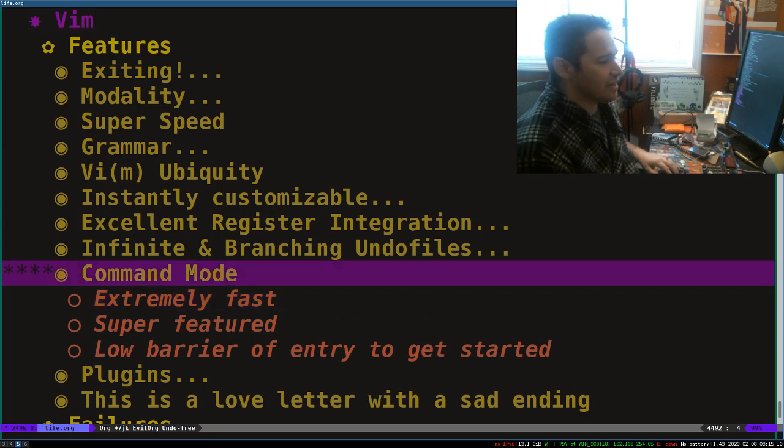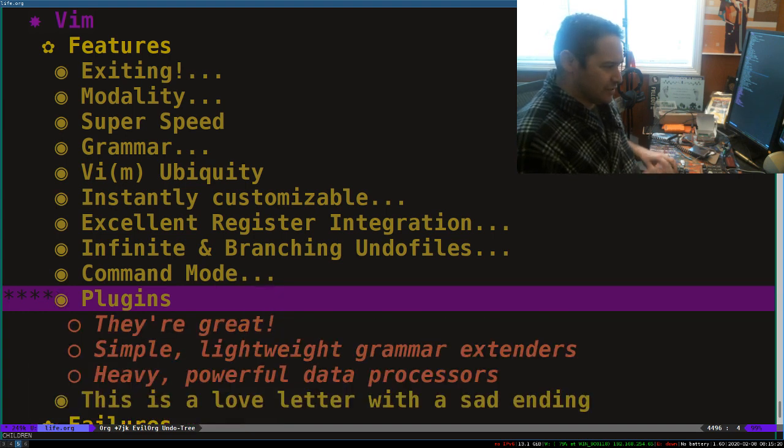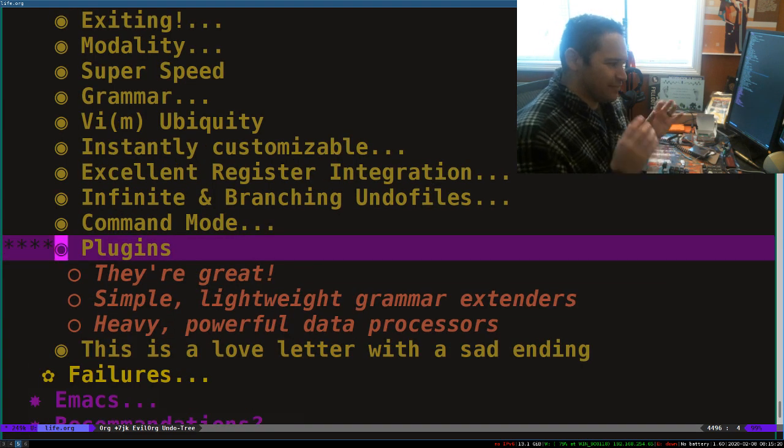You can spend a lot of time in the command mode help menu, just reading and going, wow, I had no idea you could do that. So this is still great stuff. So we're still in Vim plugins.